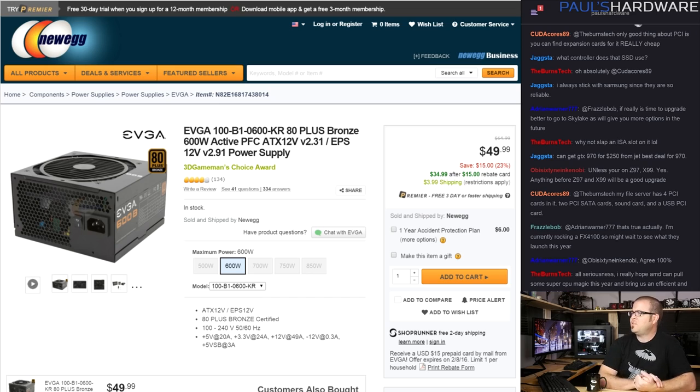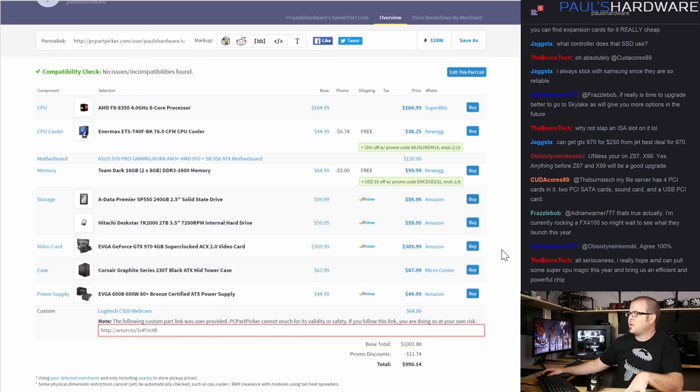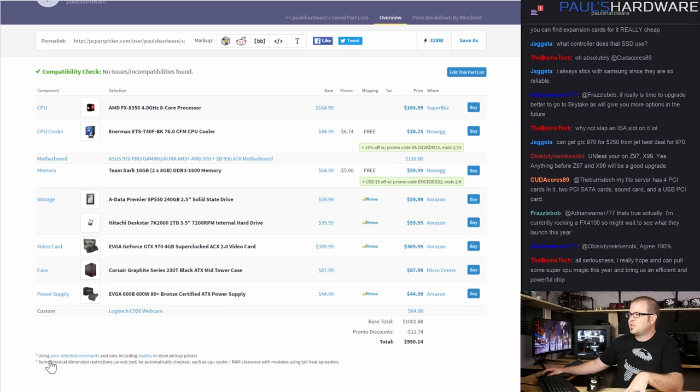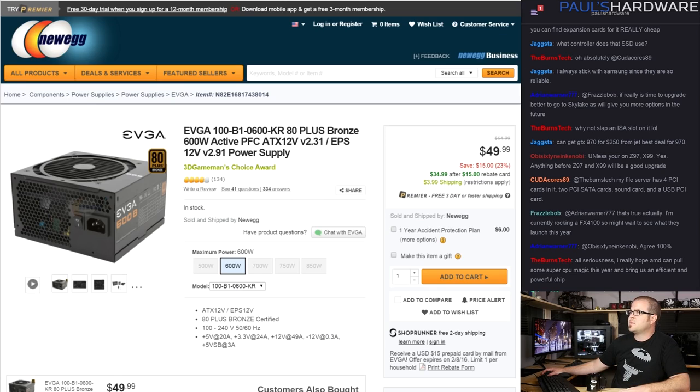Finally, for power supply, we got the EVGA 80 plus bronze rated 600 watts 600B, and this is just a very solid and inexpensive power supply. In fact, there's a $15 mail-in rebate card here. In case you guys are wondering, when I show you guys the lists on PC Part Picker, I usually don't show mail-in rebates. I turn that off. But you can get this even cheaper if you include those, and this one in particular is one where you got a $15, so you can get this for $35 if you include that mail-in rebate.